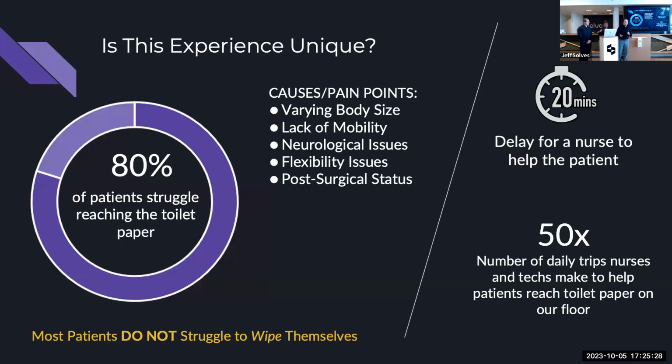But is Sam's experience unique? Well, unfortunately not. Up to 80% of patients struggle just to reach the toilet paper at some point during their stay in the hospital. And this can be from a variety of reasons, like varying body sizes, neurological issues, even post-surgical patients all may struggle to reach the toilet paper at some point during their stay.